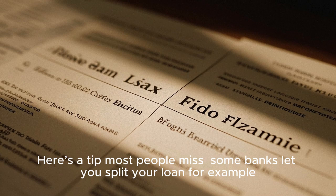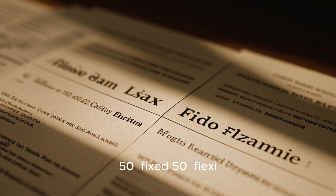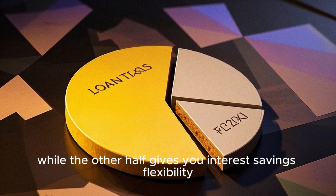Here's a tip most people miss. Some banks let you split your loan, for example, 50% fixed, 50% Flexi. This hybrid strategy gives you the best of both worlds. Half your loan stays stable, while the other half gives you interest savings and flexibility.